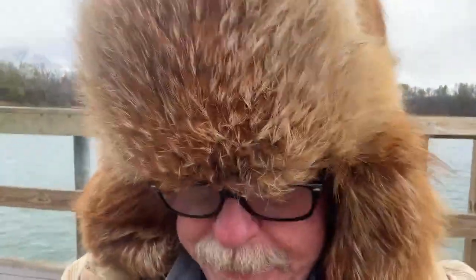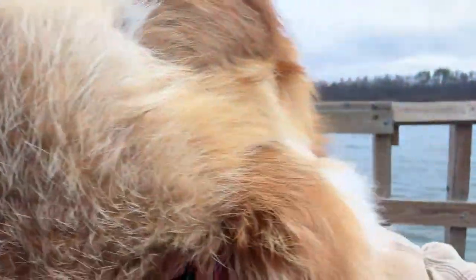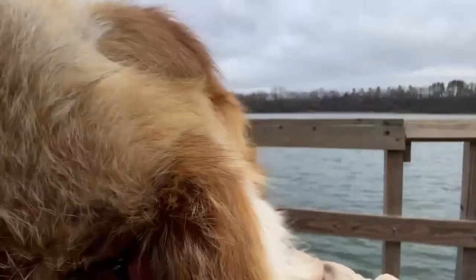Folks from Rochester, Minnesota. We've got a little bit of winter. Winter has arrived to Rochester, Minnesota. Hence with this big furry hat. May look a little goofy on me, but I like to keep my head warm.